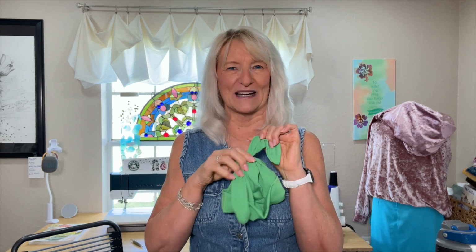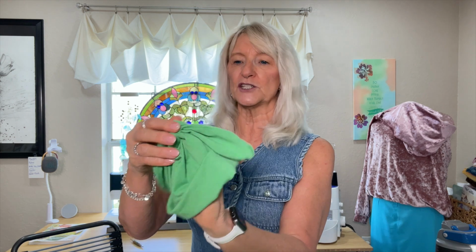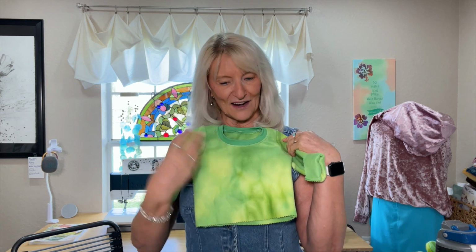And that is that I made a little green tied hat for my grandson for a pumpkin costume, or just if he feels like wearing a hat. This is out of some t-shirt fabric. It is from McCall's 35-38, I think is what it is. I don't know. I'd have to look around here and see. And then I also made him another one out of fleece, and I made him a little pair of pants, and I made him a little sweatshirt all out of fleece.